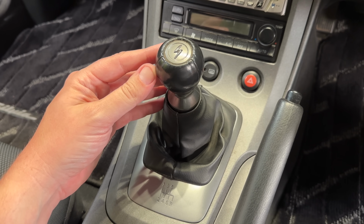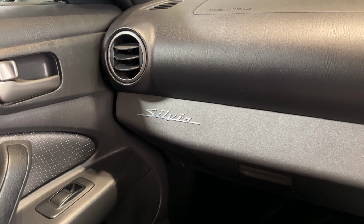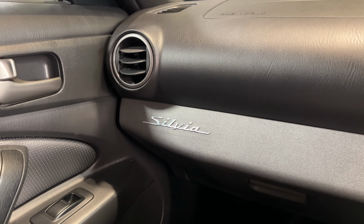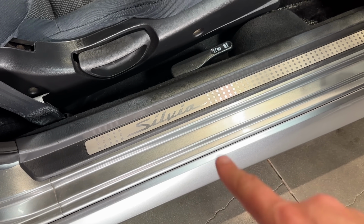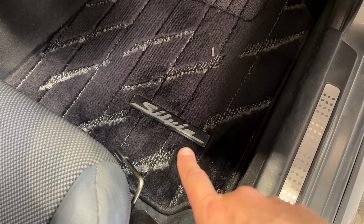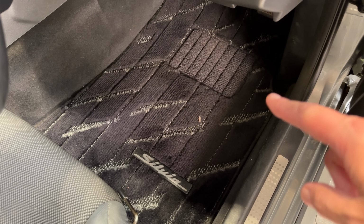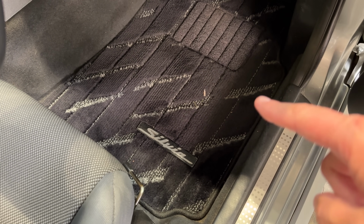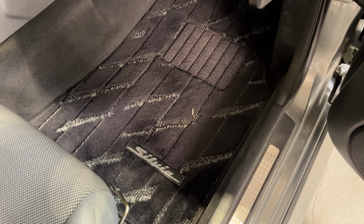You also see the Silvia script over on the passenger side, which looks pretty cool and was a kind of distinctive way they wrote it out. And that script also appears on the door sill. As you can see, it says Silvia there too. And on the floor mats, Silvia once again. Plus, you have this very late 90s floor mat design with these sort of random stripes in between the floor mat. Didn't really make any sense, but it made sense in the 90s.